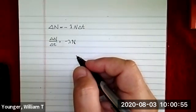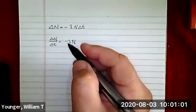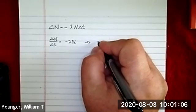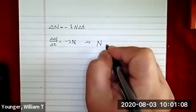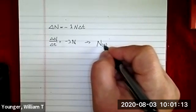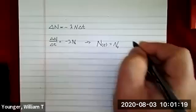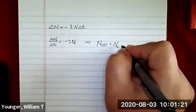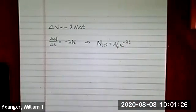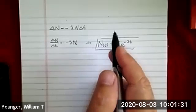This actually is solved by a very typical equation. In other words, we could change these to derivatives and then do what's called integration, and out would pop this number. And it says basically that the number of nuclei you have at some time t, so you might even write N of t, like a function. It's not times t, it's just a function of t, is equal to N0, the number of nuclei it had at t equals 0, times e to the negative lambda t. So that's the actual expression. This is what you're going to use to calculate the number of nuclei present and stuff like that.